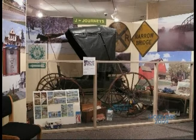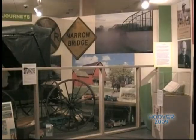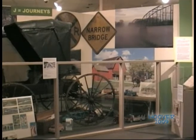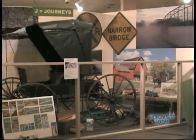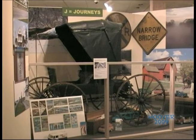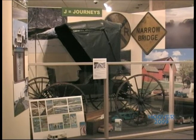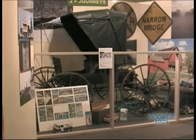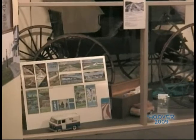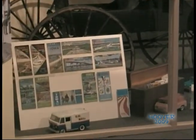J for journeys. The first white settlers through the Iowa Territory traveled by covered wagon, horseback, or by foot on widened Indian trails. Wagons cut deep ruts in the spring mud that evolved into bottomless mires. Sometimes trees were used to create plank roads for a rough roadbed. In the 1920s, the Lincoln Highway cut across Iowa and was the first paved transcontinental highway.